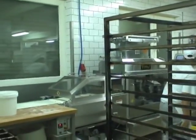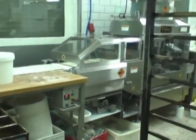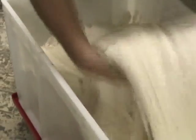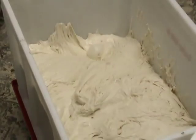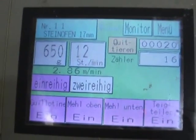Located in a compact production room, the Twin Divider is now in preparation mode just before the start of actual production. Well-fermented batches of dough are coming one after another and hoisted into the hopper of the Twin Divider. They begin with the production of Zwirbelbrot, or Zwirbel bread, with dinkel flour.